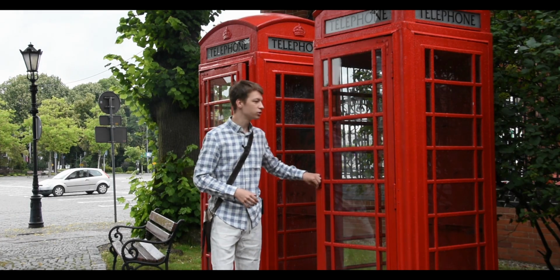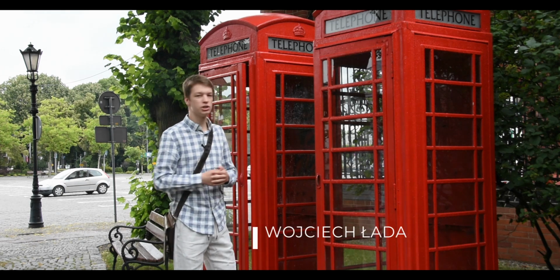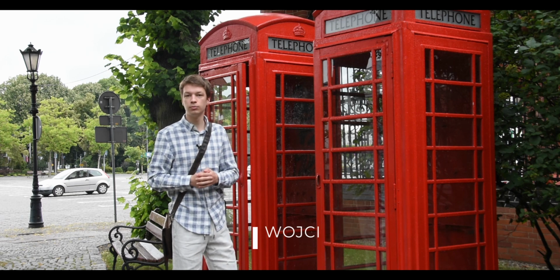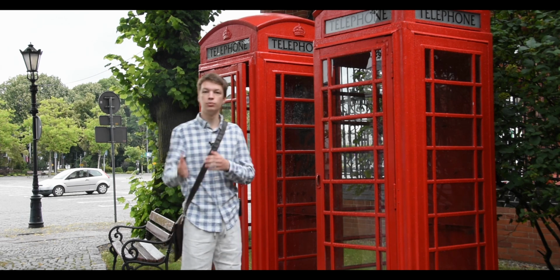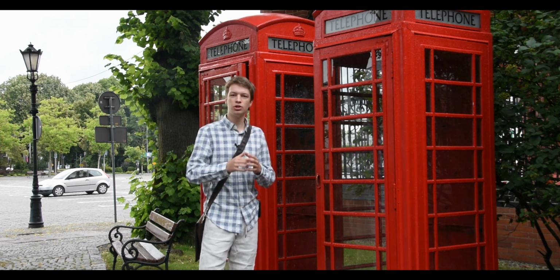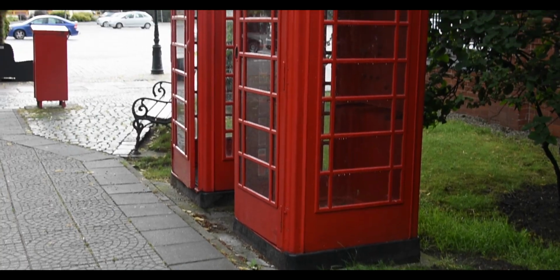Red telephone boxes are an iconic symbol of English culture, and they are a familiar look on the streets of the United Kingdom and British colonies like Bermuda, Malta or Gibraltar. Let's take a look at the history and the intriguing new purpose.